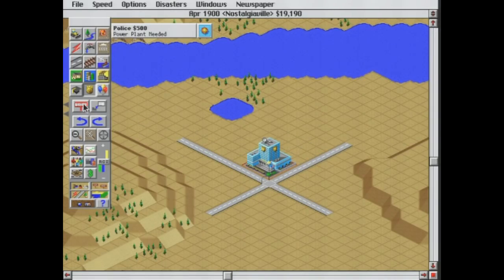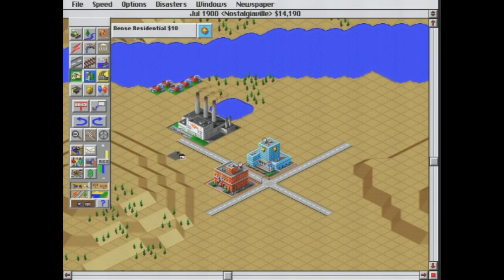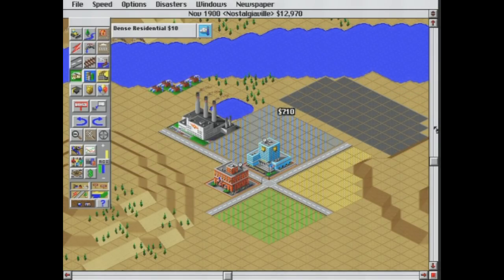Put a police station. Fire station. Give ourselves a few water pumps while we're at it. And of course we're going to need a power plant. Zzz, I love that noise. Well, it's a nice healthy chunk of residential zoning there. Some industrial zoning there that everyone hates so much, but it has to be there anyway. Because the Industrial Revolution happened, and, well, we just gotta deal with it. And we'll build another residential area right here.